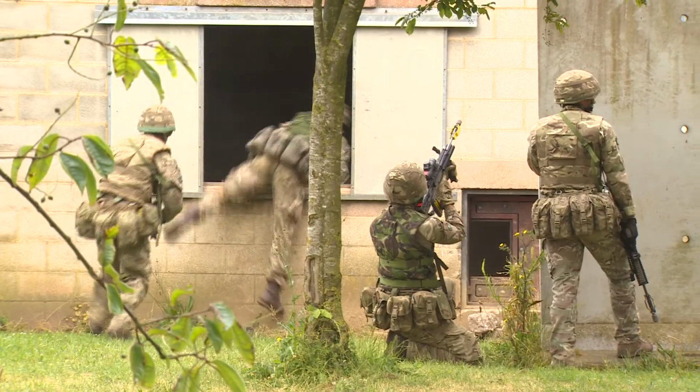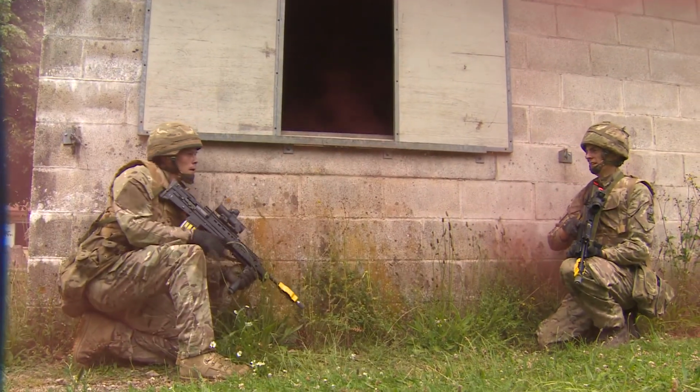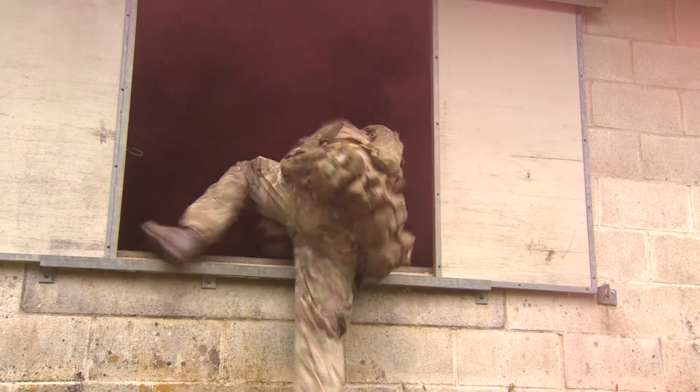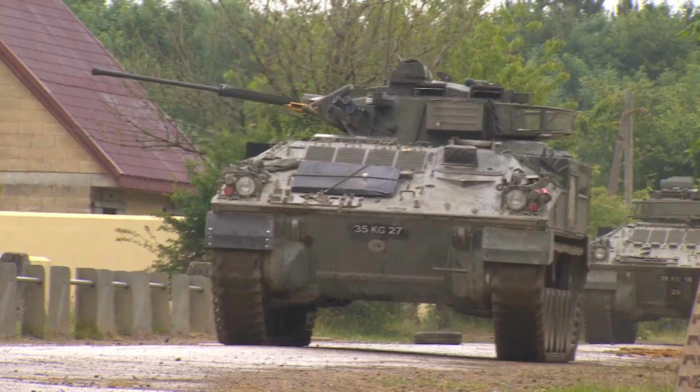This facility is for urban operations, and that's a key element in our training. Where we operate as an army is as likely to be in the urban environment as the open country. In fact, in the way wars are going in the future, probably more likely to be in the urban environment. Preparing our soldiers for operations in such an environment is a key element of our force preparation.